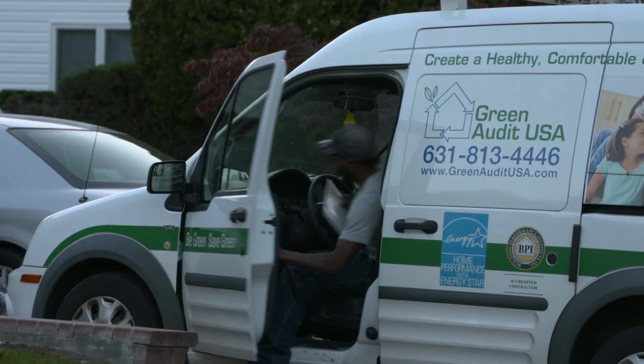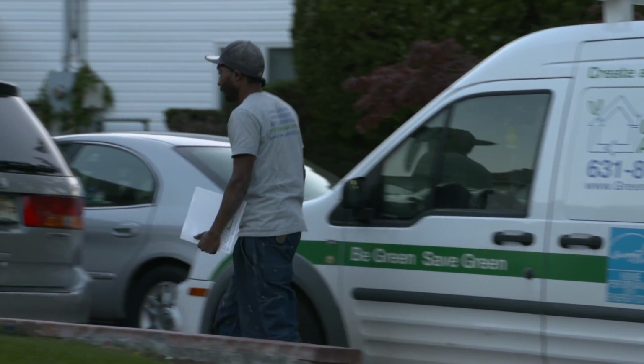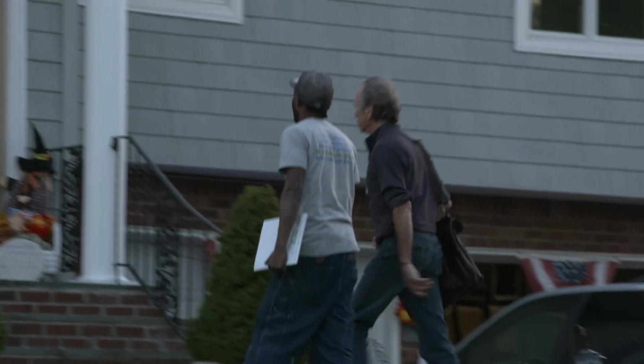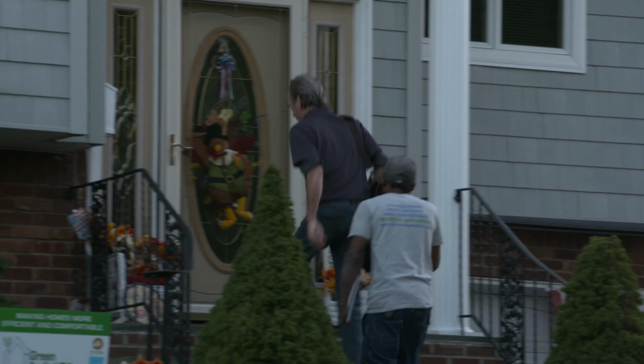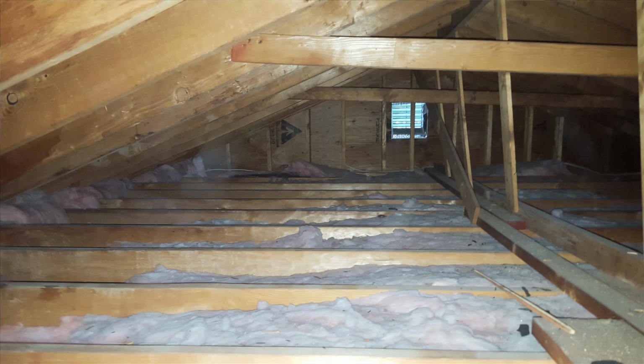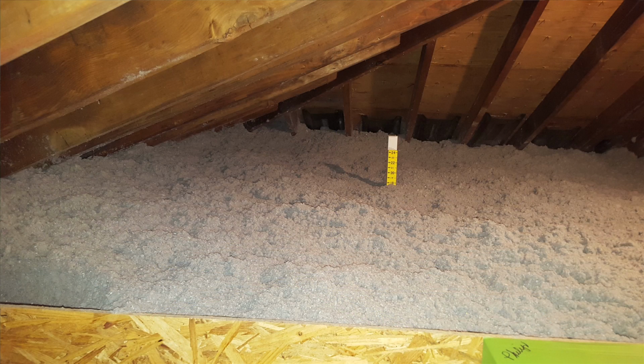The specifics of an energy audit may vary by region and by climate, but there's certain things that are specific to an energy audit no matter where it's conducted. First and foremost is just a thorough top-to-bottom investigation of the home. We're going to get into the crawl spaces and basement. We're going to get into the attics. We want to do a visual observation of the insulation and all the areas we can get to.